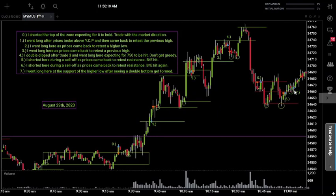So that gave me a lot of confidence when I came back on trade 7, because I saw the double bottom that got formed on the previous level from the higher low from before, and then we formed a new higher low on top of what used to be resistance, which has now become support now that we've broken through it.